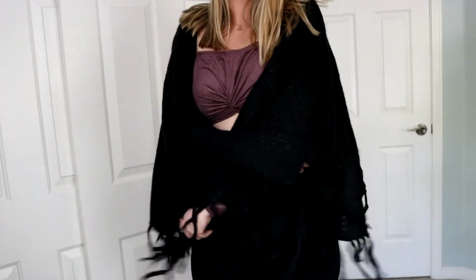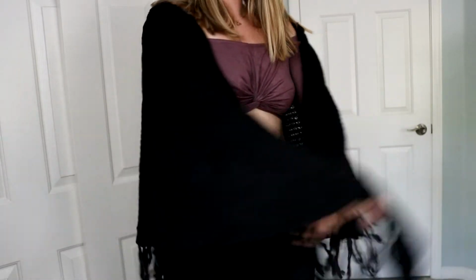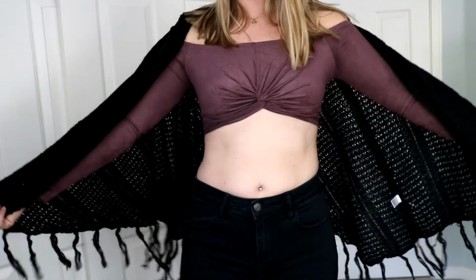If you guys didn't know, I show horses, and fringe is really in clothing right now for the horse show world. So I think I've been kind of trying to convert that to my real life wardrobe, which is why I bought this. And so I think it's really fun. It has a hood, but I hardly ever use hoods on cardigans like this because I feel like they kind of just make my hair really staticky. But yeah, so that's that.